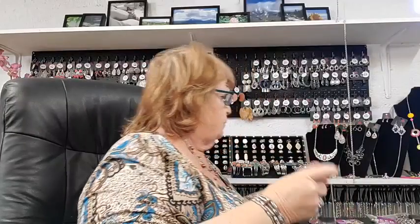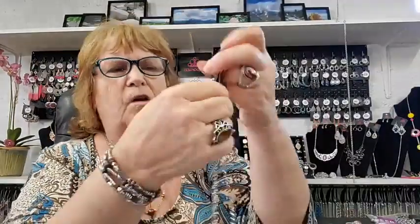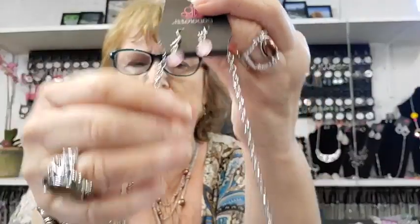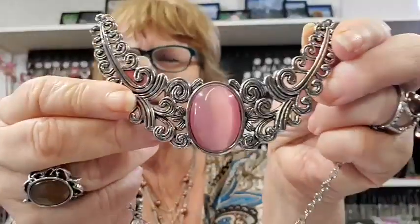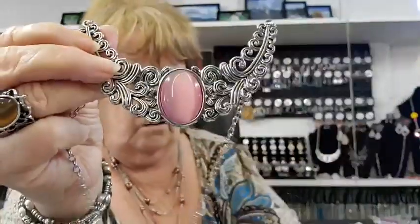I have a beautiful, this is just a beautiful moonstone set, pink moonstone, number 4. You've got pink moonstone earrings. Smaller little balls. This is going to come up to just really all the way up to about there. Does have a 1-inch extender on it if you want to make it lower. But look at this moonstone. Look at the white line there going across all that silver work.